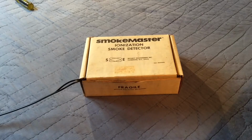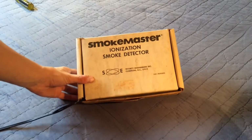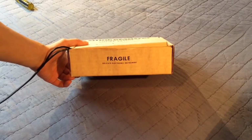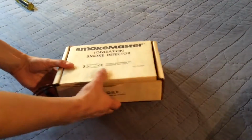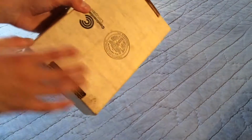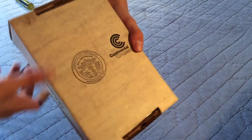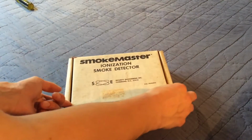But yeah, so the box has all the information on the front here. It's SmokeMaster ionization detector. The sides, however, do say fragile, delicate electronic instrument, and then the top also says that. This side has the model number on it, which is 74 APT, and this side has nothing on it. And the bottom has information from the company who made the box, which is Continental Corrugated, and this thing that I've seen, I don't even know what it is. But anyway, let's go ahead and open up the box and take a look at the unit.